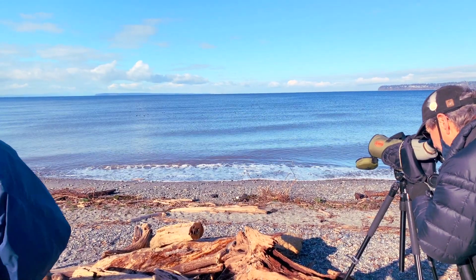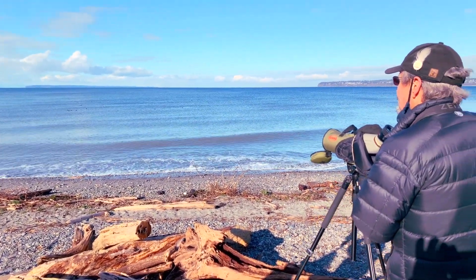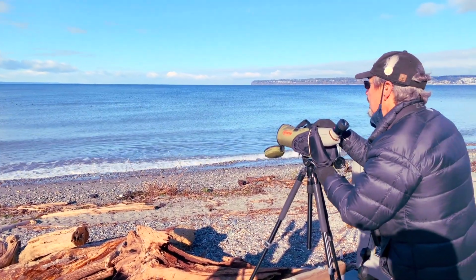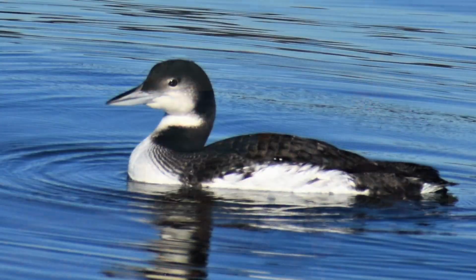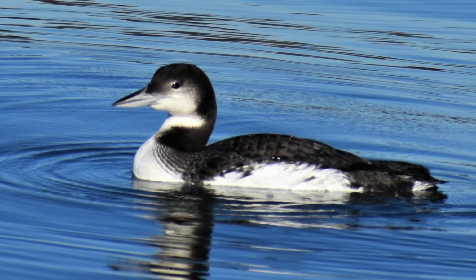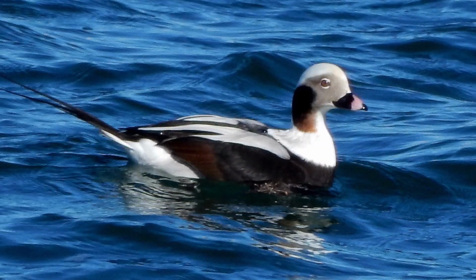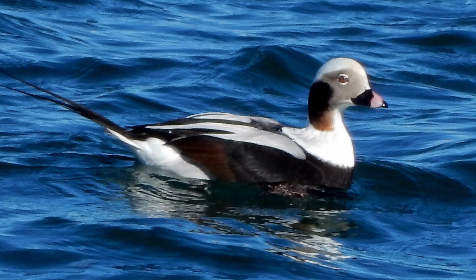So we've got a common loon. It's obviously a common wintering bird here. They don't breed in this area though. They head up either in the interior of Canada or over the mountains into eastern Washington for breeding season on fresh water. Okay, there's a long-tailed duck out here. Actually, it just went down under the water. Let me see if I can find him again.